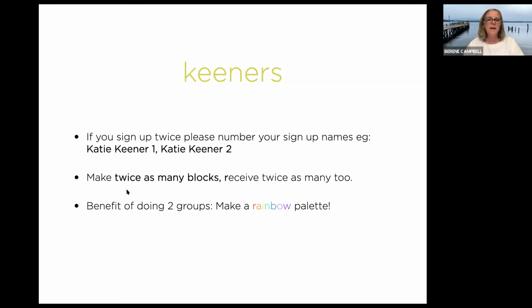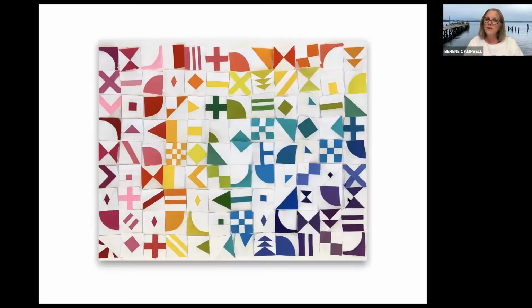And then, obviously, the number of times you sign up, you'll have to make that many blocks. If you sign up twice, you make twice as many blocks, and then you receive twice as many blocks, and you end up with a bigger project. The benefit of doing 2 groups is that you get to make a rainbow palette, which is what this looks like, warm brights and cool brights. And then you can go, you know, unicorns and rainbows and have some fun with that. So it's pretty fun, as you can see, if you start to make more, it gets really fun to play with.